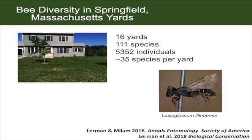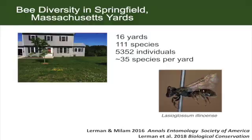My colleague, Susanna Lerman, who's at the Forest Service, also had a really cool study that I wanted to share with you tonight. She looked at bee diversity in Springfield, Massachusetts yards. She only collected bees in 16 yards in and around the city. And just during one season of sampling, she collected over 111 different species of bees. Just incredible diversity. Over 5,000 individuals were collected, and over 35 different species per yard were collected during the course of this study.